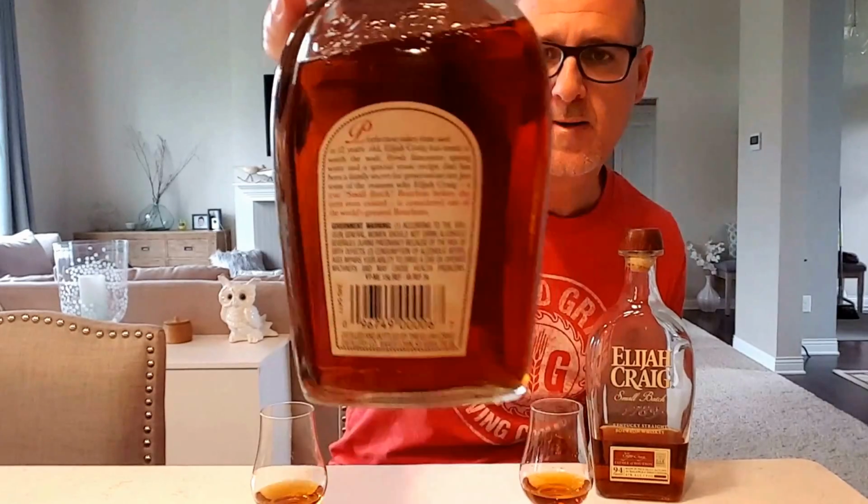Today I'm going to do a side-by-side comparison. The newer Elijah Craig from Heaven Hill. I believe this is a 7 to 12-year-old blend. So I think they've stopped producing the straight 12-year and now have gone to more blending barrels. This actually is the 12-year, age stated on the back, so hopefully you can see that a little better. And this is actually a 12-year product, so we'll see how both of them compare to each other. I've already got them poured, so we can go ahead and get into it.